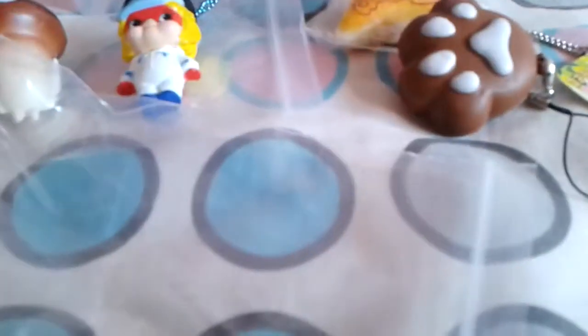But it's super squishy and bouncy and it bounces back very fast. See? Really fast. So yeah.